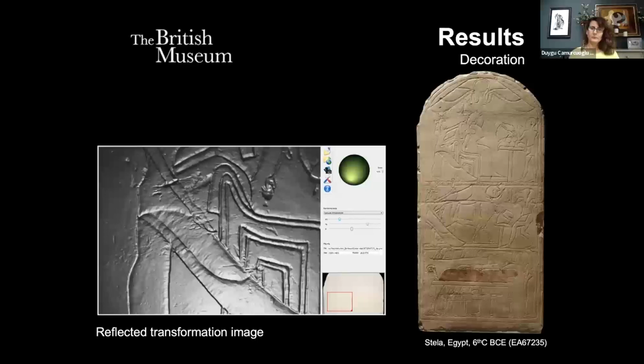This slide illustrates the types of images which can be produced using reflectance transformation imaging. And you can see that the relief on a surface is greatly enhanced. So even if any incised or painted decoration has been worn down over the lifetime of the object and made difficult to see with the naked eye, this technique can allow us to produce images which reveal the form of the original decoration.